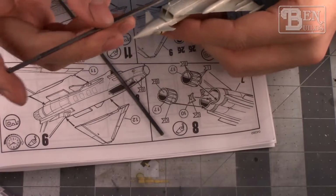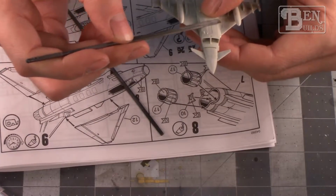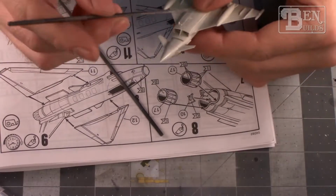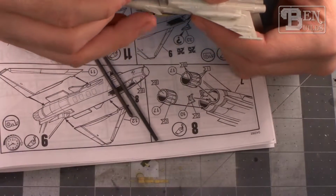Now, I did notice one issue here. I folded up the landing gears so that we have a nice, clean, very streamlined Eurofighter. And I noticed that there is a gap on the back of that wheel bay, which we had to go ahead and fill in with some styrene. I used two very thin strips of styrene, glued them down in there, cut them off, and I'm just going to sand them down, and then we'll be ready to start priming and painting.